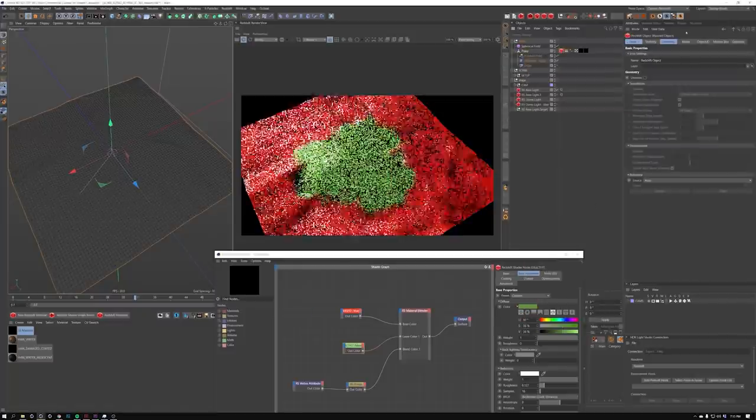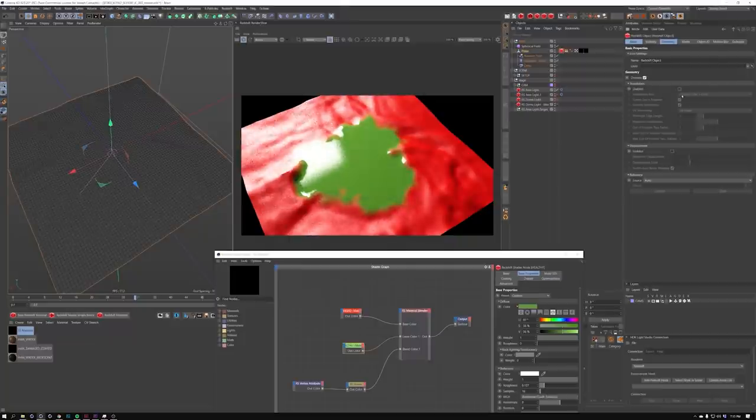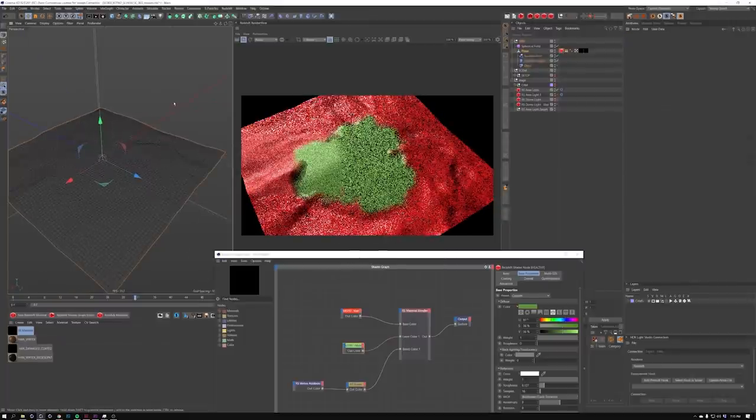Here I'm just going to add some subdivisions to smoothen out the actual geometry so we don't have those janky edges. But yeah, super, super powerful technique, nothing too crazy, but I think the importance is actually using it to drive things besides just materials.